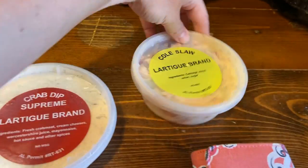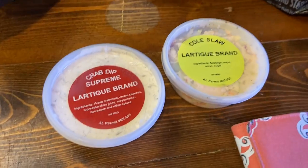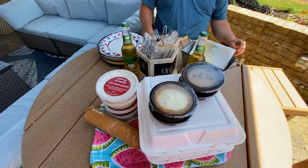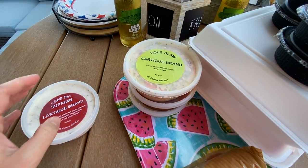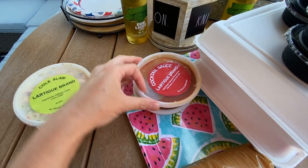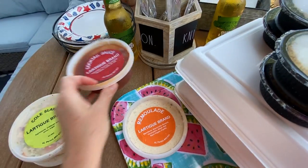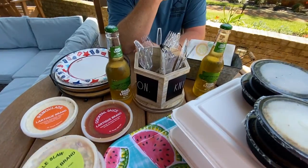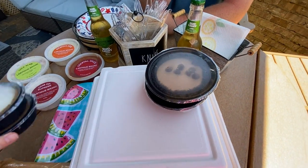So they said get the kick-ass coleslaw. Yeah. And crab dip. The feast. All the dips, the crab dip, the kick-ass coleslaw. We got cocktail sauce and remoulade, so we could have two dips. Bud Light Lime, of course. Key limes and this chocolate chip pie, whatever that is.